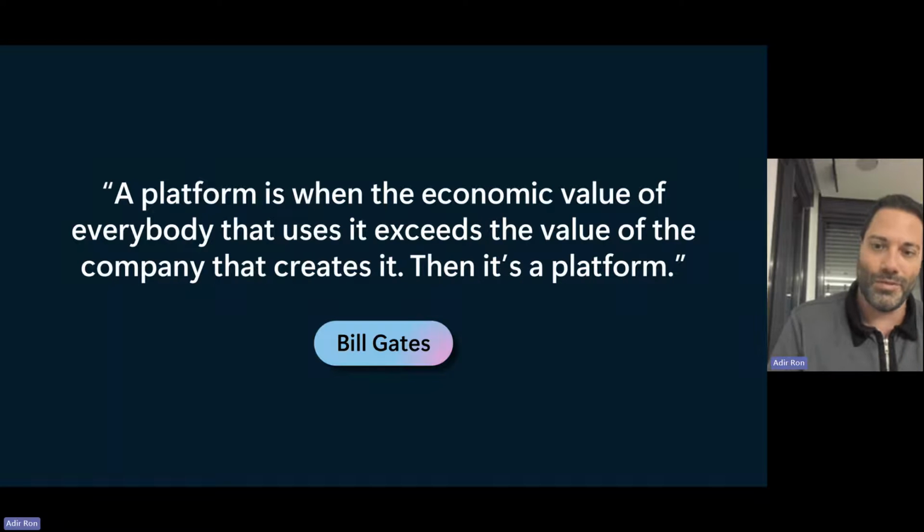So Bill Gates, one of my former bosses, was the one that stated that something is a platform when the economic value of everybody that uses it exceeds the value of the company that created it. And you can think of a lot of platforms that really embody that idea. So for example, let's take Apple and the iPhone. Obviously, mobile is a big platform. There's no discussion around that. But if you think about the App Store and the economic value of some of the amazing companies that were built because of that new mobile form factor, companies like Uber, like Spotify, like Airbnb, they're worth together much more than the platform owner itself.